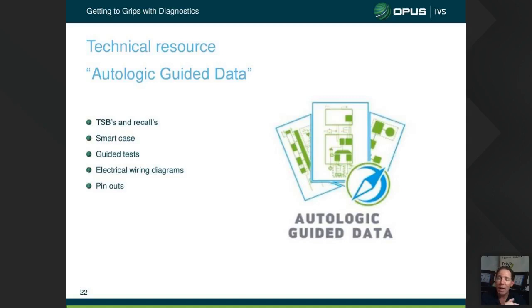The next one we see are smart cases. Now, smart cases are interesting. The wording on smart cases, basically, think of it as common problems. Now, a common problem doesn't occur enough to make it a technical service bulletin or a service campaign or a service rework or a recall. But a common problem is one that happens to enough vehicles that we can get some information stored and put up somewhere that everyone can access. We can't call them common problems because common problems are bad, so we call them smart cases.